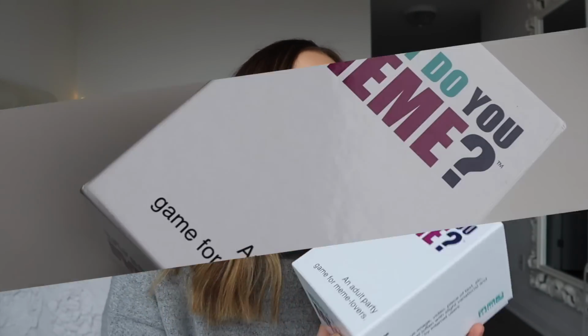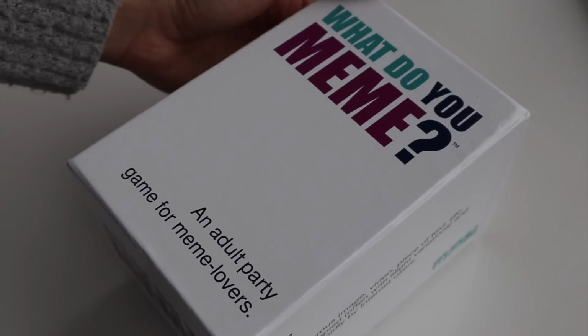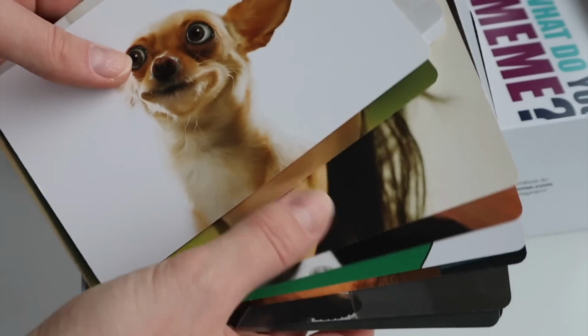Now this one here is What Do You Meme, which is basically the internet meme-inspired version of Cards Against Humanity. And oh my goodness, this is just such a good gift to give because you can open it up and play it right away. If you're really feeling jazzy, you can play it with the whole family and get everyone involved. It's truly so fun. And yeah, there's nothing I love more than a good board game. I guess this isn't a board game, a card game. There's nothing I love more than a good family games night. So I think this is such a great gift.